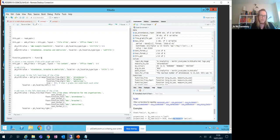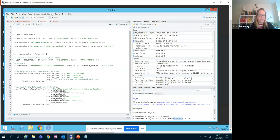And then you can put the function around it with the little curly brackets, start the curly brackets and end the curly brackets. What is it that we're going to return? It's this PowerPoint. We're going to add stuff into this PowerPoint. So I'm going to return this PowerPoint there. The only thing that appears to be different with this one is the actual organisation.